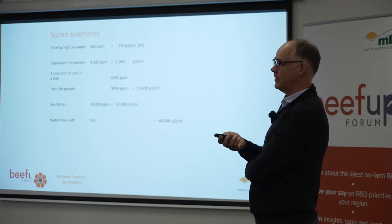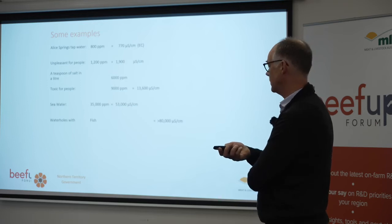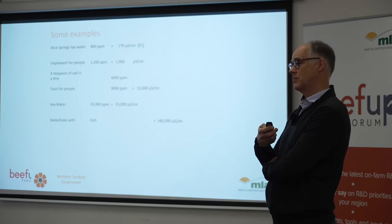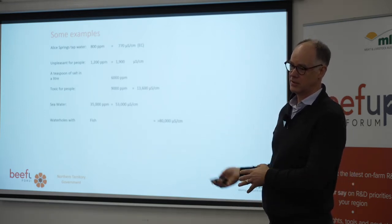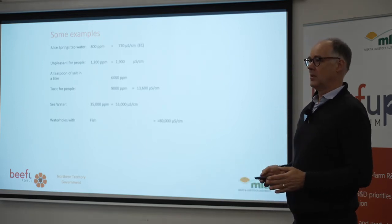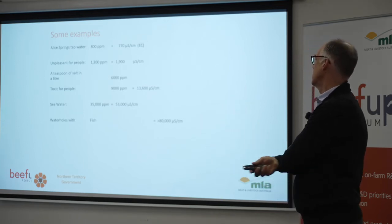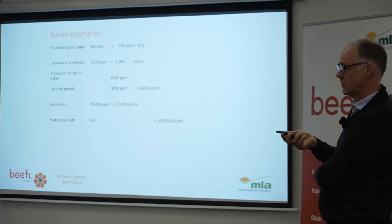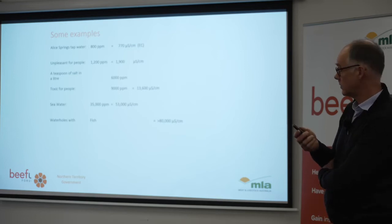Right, so again, very small text. I'm sorry about that, but I've got some sort of reference examples. Alice Springs tap water, which I love. It's about 800 parts per million. And down at that fresher low end, parts per million and conductivity unit numbers look very similar because it's almost a one-to-one relationship. They start close and then they diverge. So 770 microsiemens, we'll just call it EC. And I think that water tastes great.